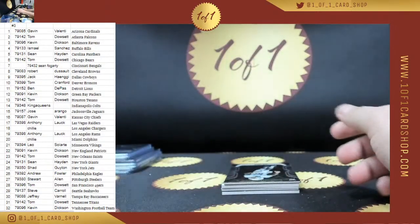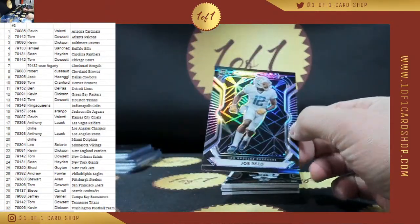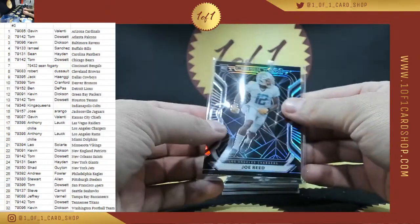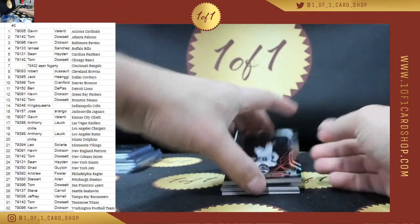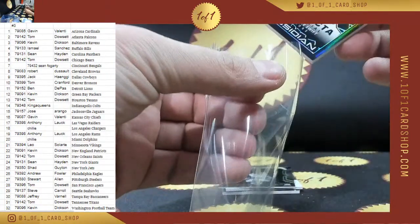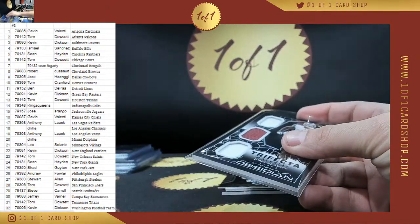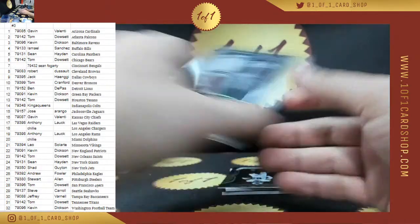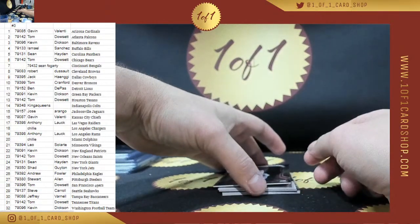Asiasi, to 75. Joe Reed, to 100. D'Andre Swift, trifecta. Select 2019. What do you mean? Select, like, basketball? Again?